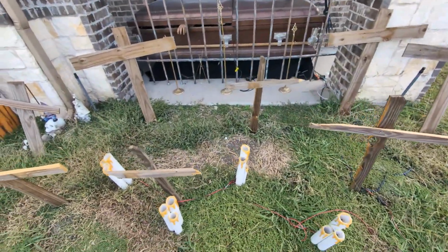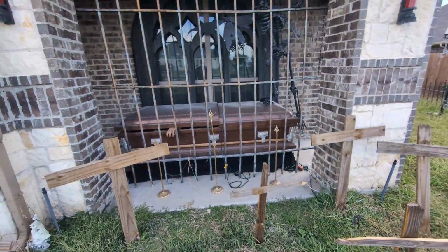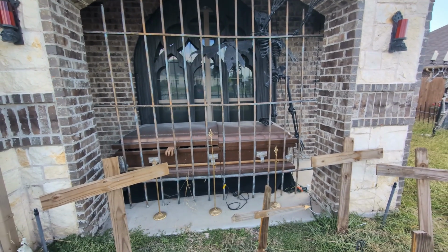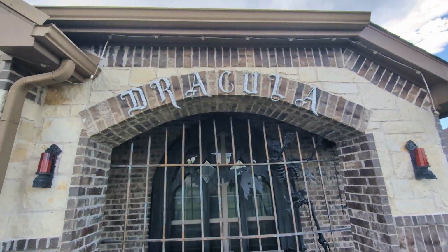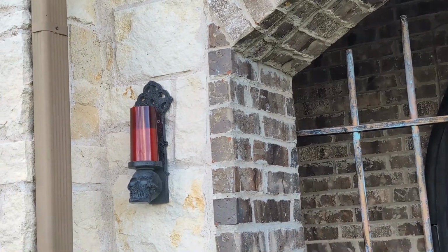But we added all of these. She made all these crosses, and of course we added Dracula's theme with the casket and the guy up there and the Dracula words. She marbleized those. Those are really cool looking. Then we added those on the wall.